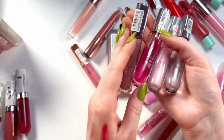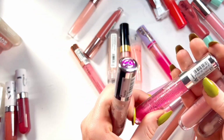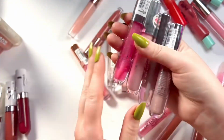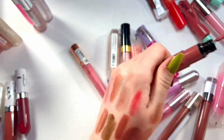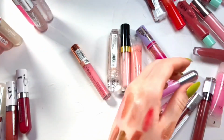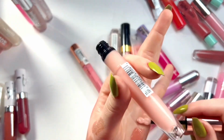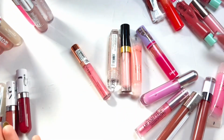I'm going to keep my Essence glosses. I have the shade Purple Rain. Summer Punch. This one is the shade Flower Blossom. And this is Crystal Clear. Love these Essence glosses so much. I have two from L'Oreal. These are their liquid lip balm formulas. Let's see. That is so plush. And this one is in the shade Celestial Blossom. Ugh, why do they put rose scented things?